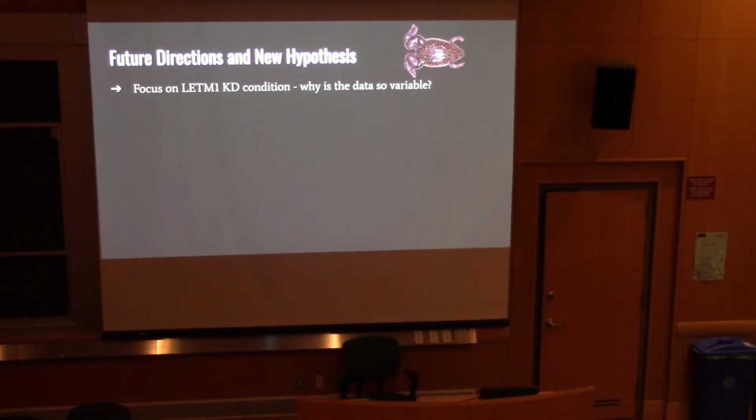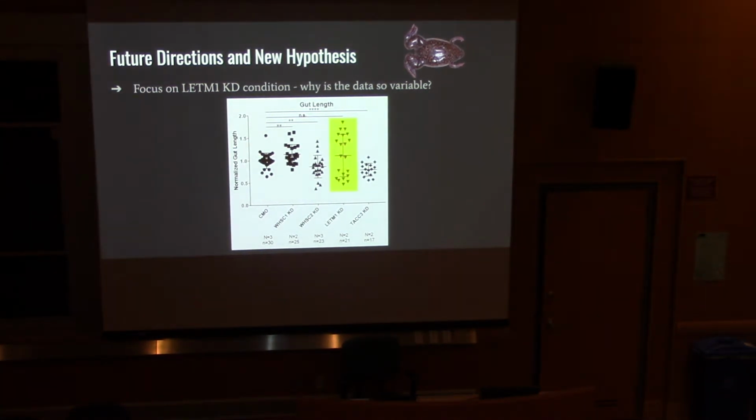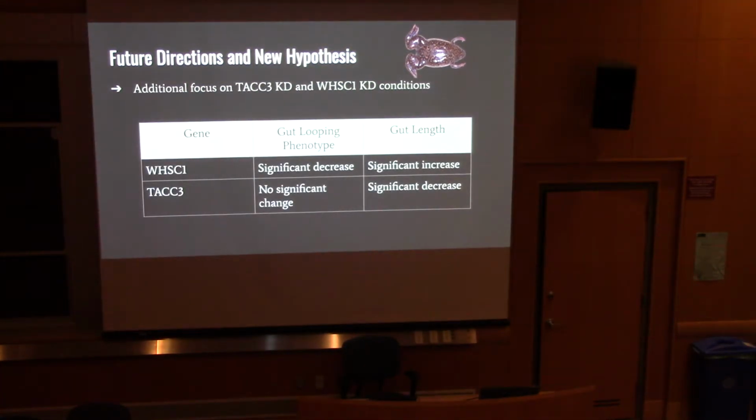We're also particularly interested in the LEDM1 knockdown condition, so we want to figure out why the data we found was so variable. That's another reason why we want to get larger sample sizes, especially for this condition, to try to figure out what's causing that. And we also want to focus on the TAC3 knockdown condition and the WHSC1 knockdown condition. For TAC3, we saw a significant decrease in gut length, but those issues weren't due to obvious issues in gut looping. So we want to figure out if there's some other factor we haven't considered yet, or maybe it's just due to the low sample size we have.